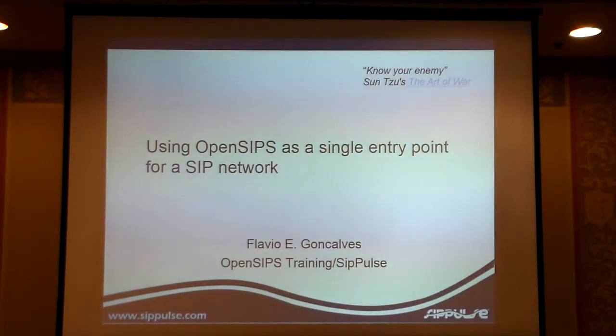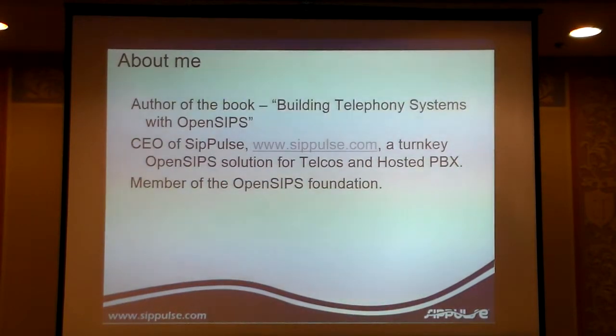A presentation about using OpenSIPS as a single entry point for a SIP network. It's more or less using OpenSIPS as an SBC. What's called the SBC? Actually, it's very hard to know exactly what is an SBC. When you say SBC, you put it in front of the SIP servers to basically fix the problem with the IPPBXs and soft switches that are behind the SBC.